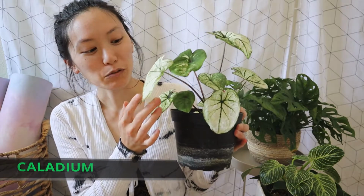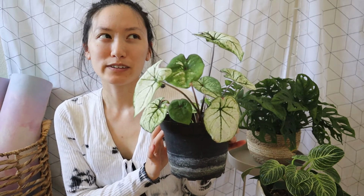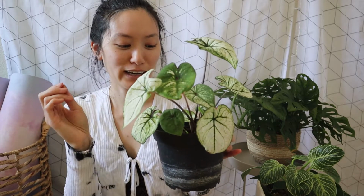Next up, we have caladium. This is just the white version of it. I grew this from a bulb, and it grew out this summer. I believe it was beginning of June. Sometime in June it started shooting out leaves.